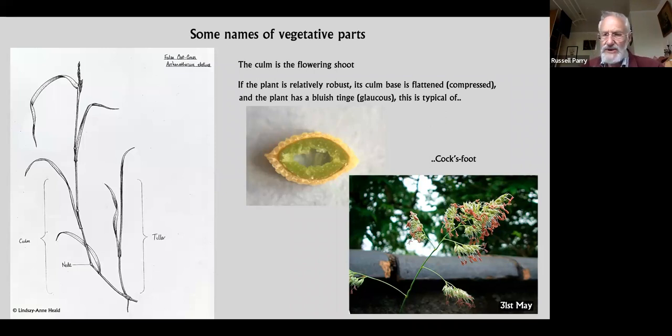31st of May, yes, it's just now, cocksfoot is just now beginning to produce its inflorescences. This one is quite a useful one because last year's inflorescences are still around and it's easy to identify even from those because the single branch is clear.